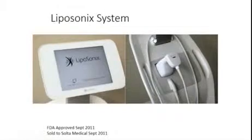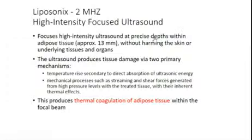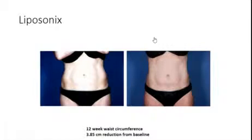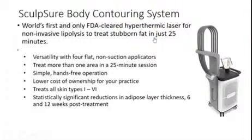The Liposonix device is kind of a dud. This is by Solta. It was initially interesting because it was only one treatment. It actually was a little different focus. It was thermal coagulation of the fat. You can see it burned the fat. It worked really well. It really didn't get a lot of consumer support because it hurts like hell. Anything that hurts, people aren't going to gravitate towards, even though it was efficacious. So this is pretty much still sold, but I don't know anyone who's bought one of these in the last 5 years.